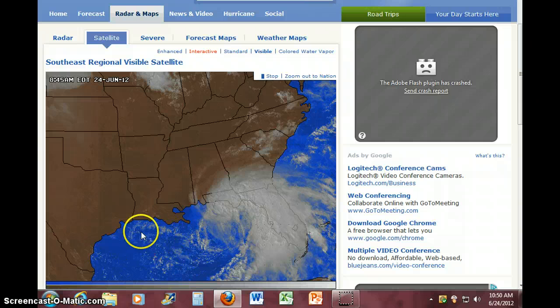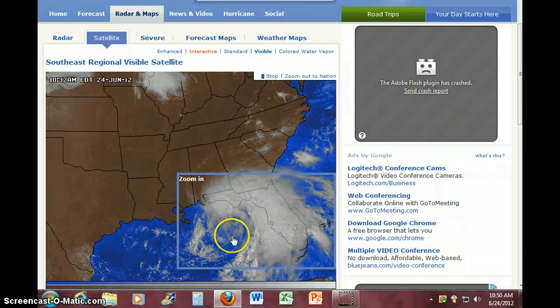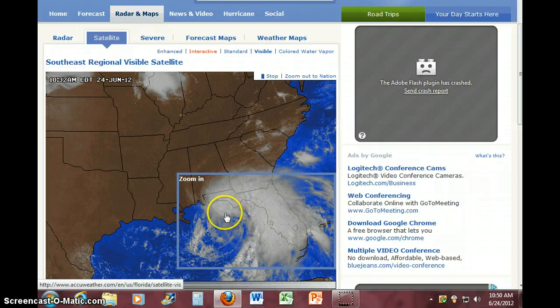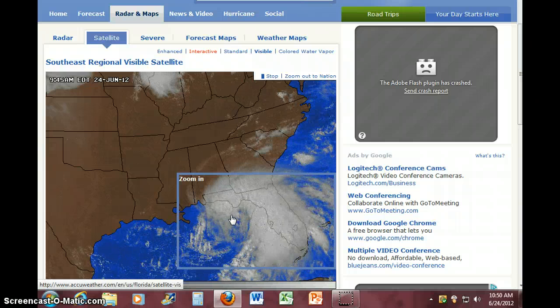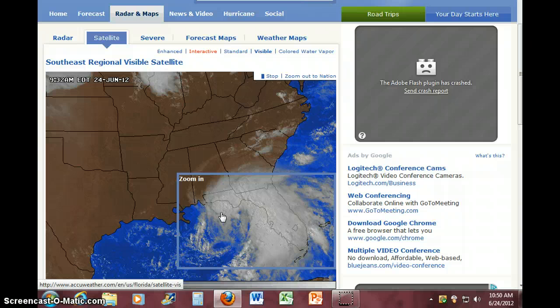As this upper level low that's back in here continues to drift off to the south and west, this may allow Debby to get herself together a little bit better. We'll see in the coming hours. Now, the only thing is she's awfully close to the coast here, and we'll see how that pans out.